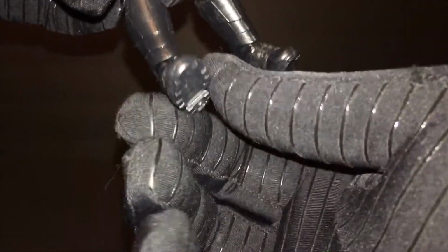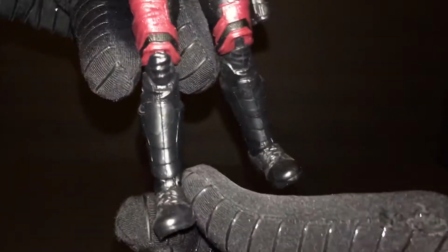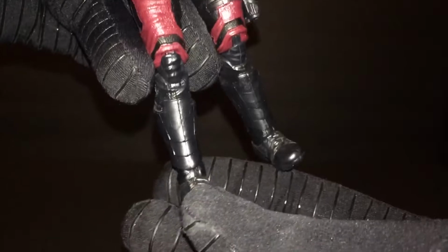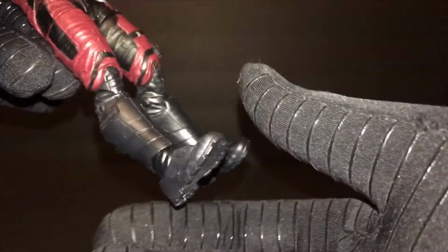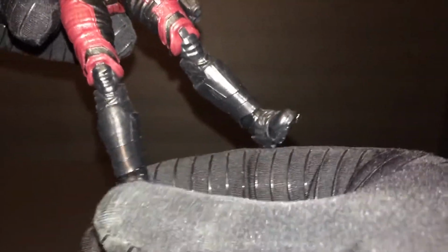Now, down here at the feet, you have a ball joint with a hinge and a swivel. You don't have a toe joint, but who needs a toe joint? So here you go. I'm having trouble saying toe, aren't I? Toe joint. So you have this much up, that much down, but you also have the knee that works with it, so you can get him in any position. Remember, Daredevil was very athletic.